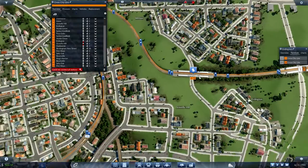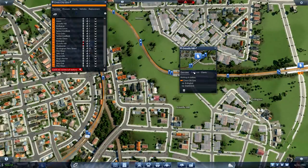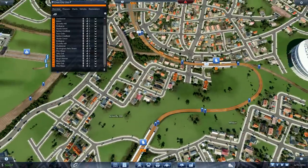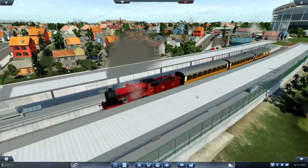Brilliant. And then, oop, what did I click on there? There we go. Dragged it off. Perfect. You're going to need more trains. Absolutely going to need more trains. We'll bring a couple more out of the depot.